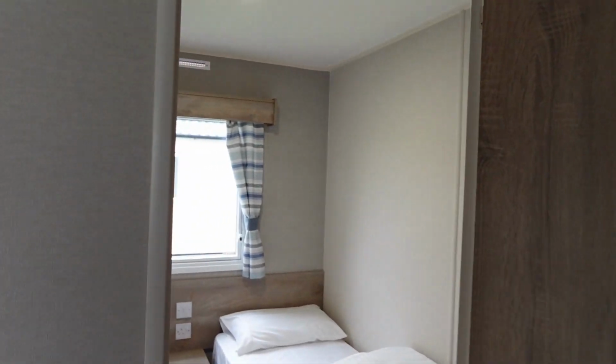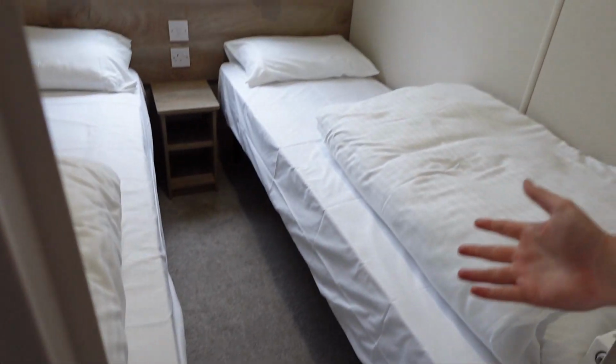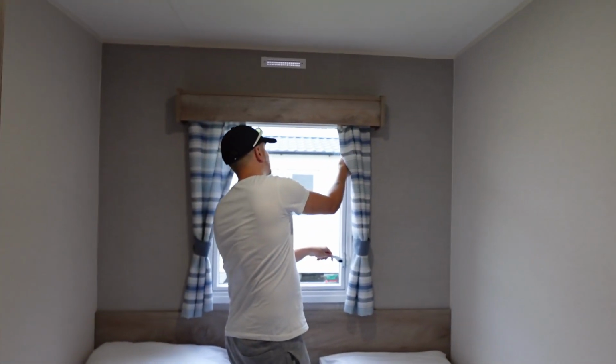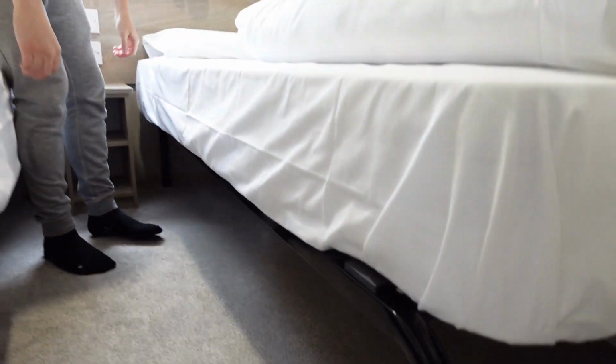2 single beds. Obviously not majorly spacious, but it's a sleeping arrangement. Not going to get a lot of that. As long as you like the person, you're going to be okay in here. Can open the window. A space under the bed, so you could probably get a suitcase or whatever bag you've brought under there, so it is out the way.